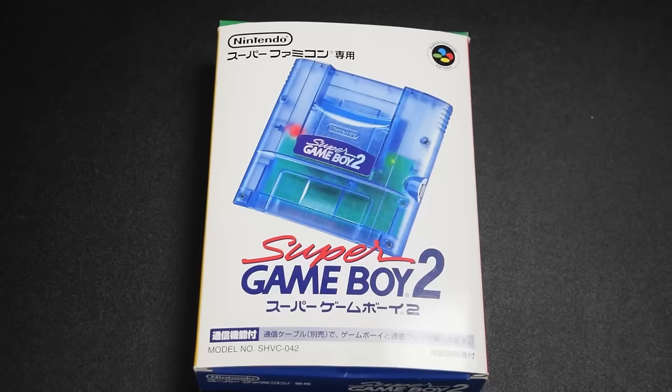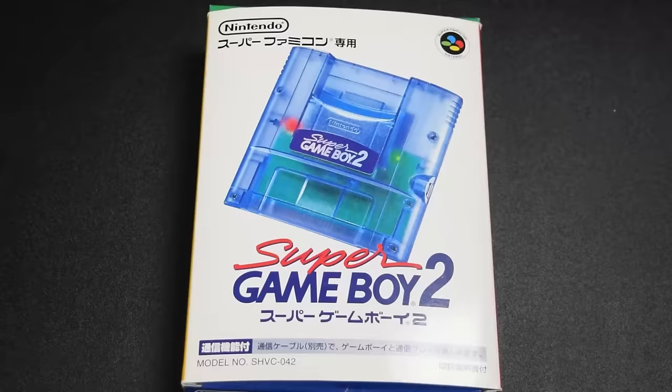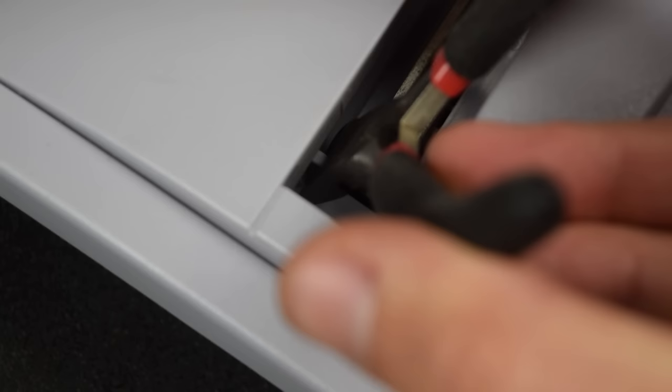It's a bit pricier, but that's because you'll have to import it. It does work on a North American console, but you'll need to tear the tabs out of your Super Nintendo cartridge slot to ensure it will fit.